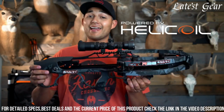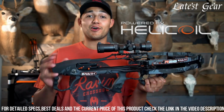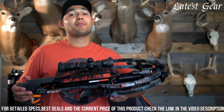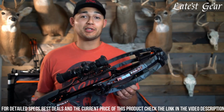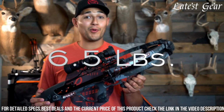The crossbow comes with a built-in illuminated scope, providing clear and precise aiming points, even in low-light conditions. The package also includes a quiver and 6 Ravin arrows, allowing you to start hunting right away. The Ravin R26 crossbow is built with high-quality materials and precision engineering, ensuring durability and reliability in the field.